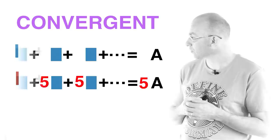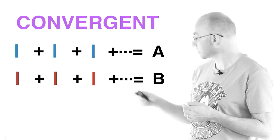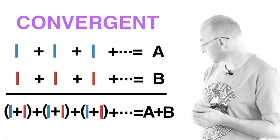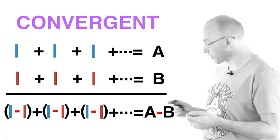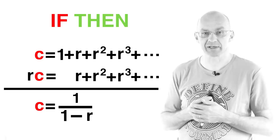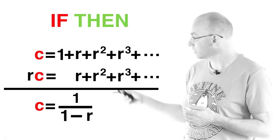Or if you've got two of those, so an infinite series sum a and an infinite series sum b, we can term-wise add things, and that gives us another infinite series that converges, and the sum is a plus b. Perfect. Or we can subtract the bottom from the top, and that will give us the right thing, a minus b. Perfect. So what that means in particular is that if this is a convergent sum, then all of these manipulations that we did here are perfectly okay, and we get the right result. So we multiply, we subtract, it works, and we get the right result.